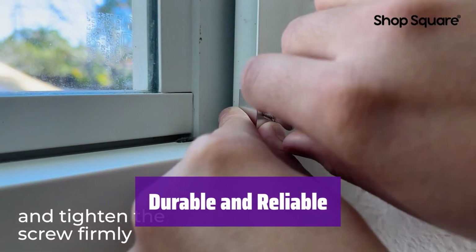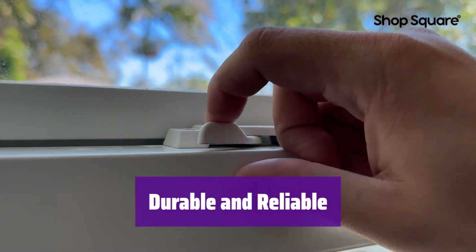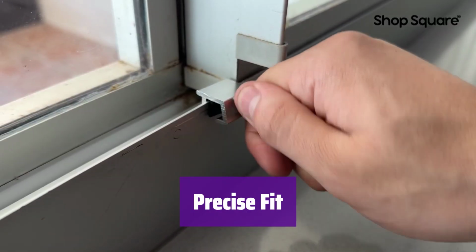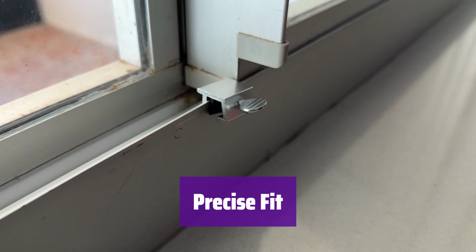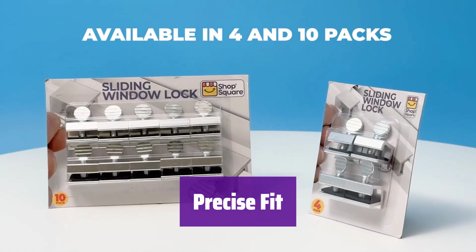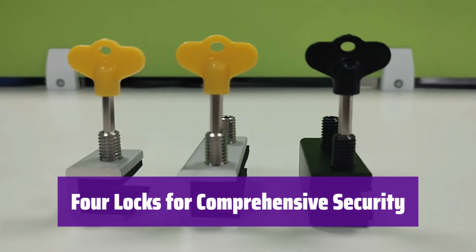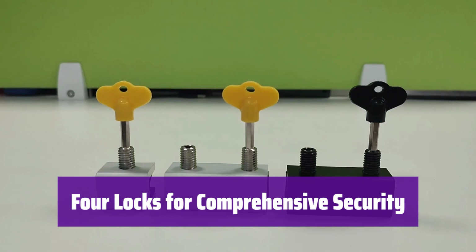It's made from durable aluminum with a natural finish. This lock is built to last and provide long-term security. It fits rails up to 1/8 inch wide. Please check the dimensions in the included diagram to ensure it's a perfect fit for your windows. This is a 4-pack, providing comprehensive security for multiple windows. Get the protection you need for your home.